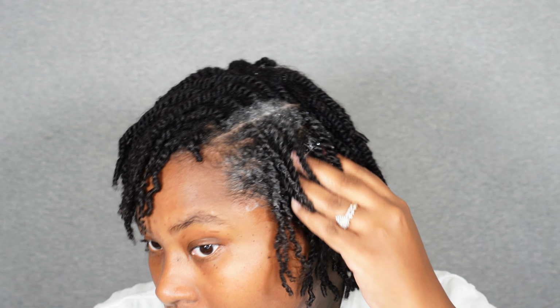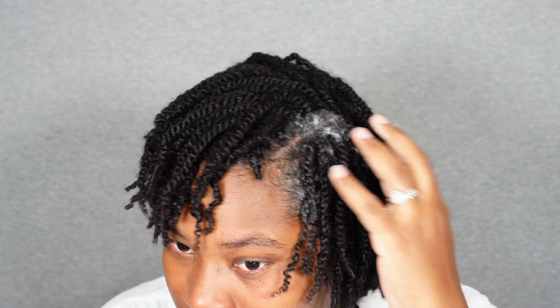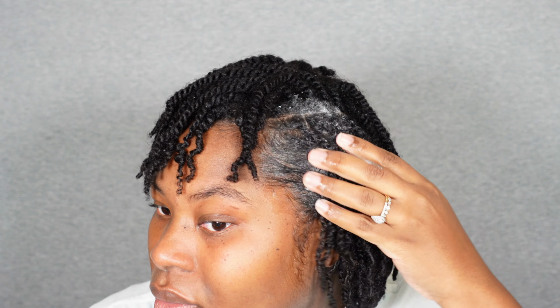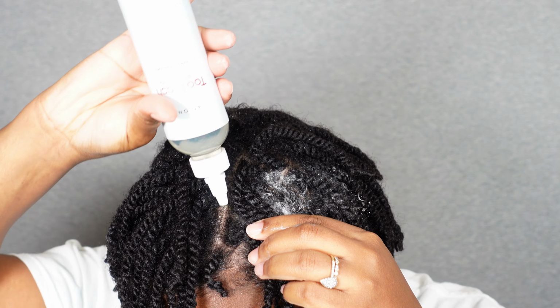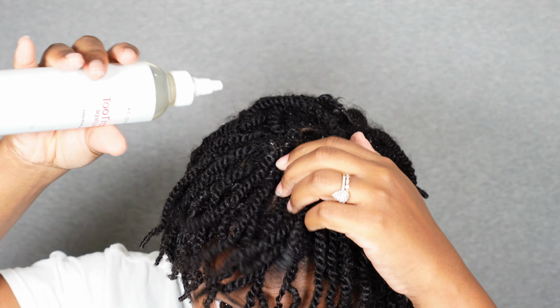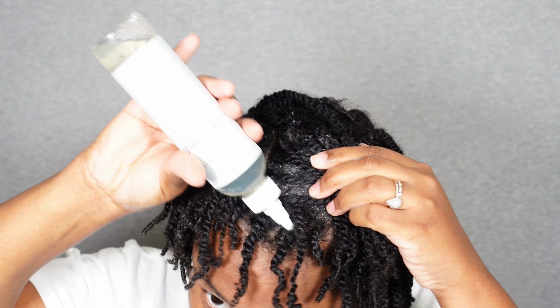Even the smell of this product smells so good. 4C Only's collection already smells amazing. It smells fruity and fresh and just delicious. This is not different at all. I love that I get that enriched, great lather, and this cleaned my scalp so well. It was really perfect for what I wanted to do.